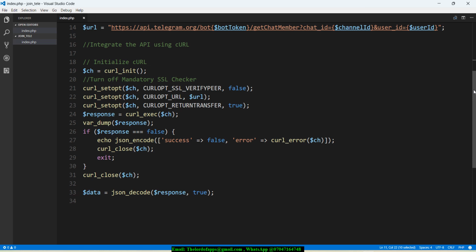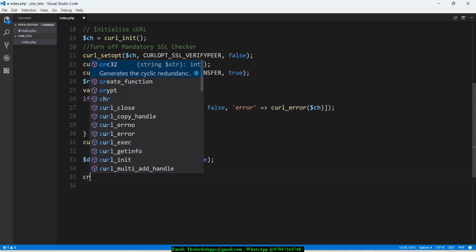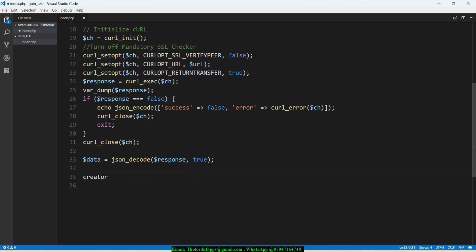All right, guys, so those are the statuses that we can actually get from Telegram. One thing I know for real is that if someone is actually a part of a Telegram channel, we do have some of the following. We have something like creator, and we also have administrator. We even have something like member. Among some other statuses that you can also check. So what I want to do right now is, at a later time, check for this status that we have right here.